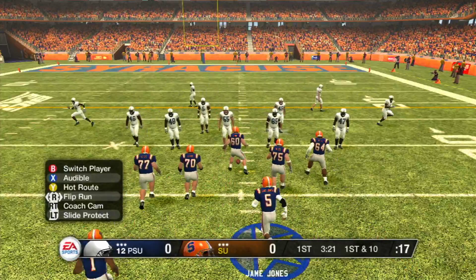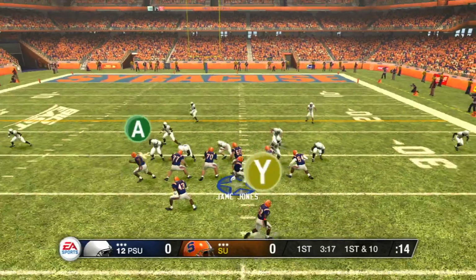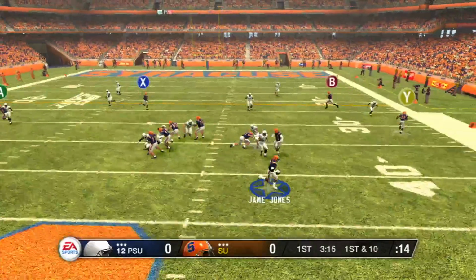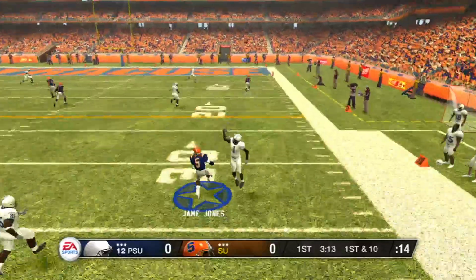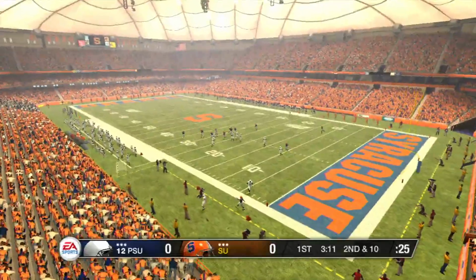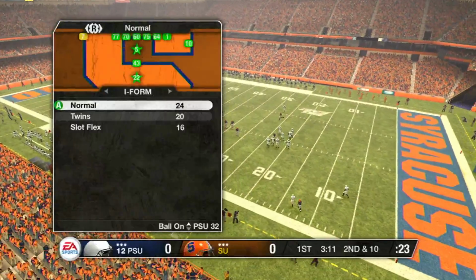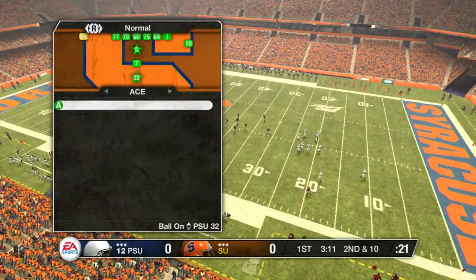It's 1st down and 10. Offset eye formation in the backfield. He's on the run. This one's going deep to the end zone. It's broken up. So he throws it right at the safety there. Yeah, he was lucky that one wasn't picked off. Excellent job by the defender, that time preventing a score.